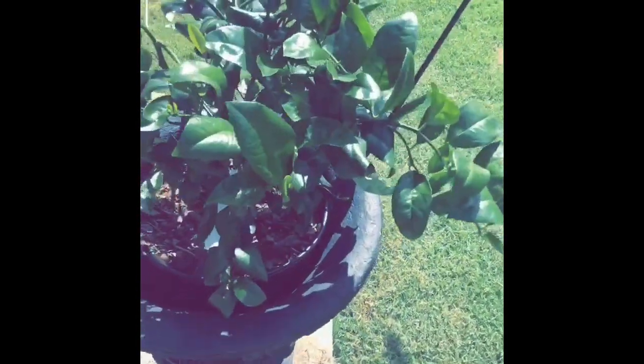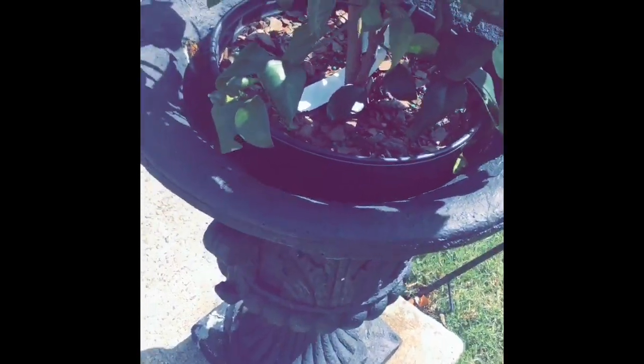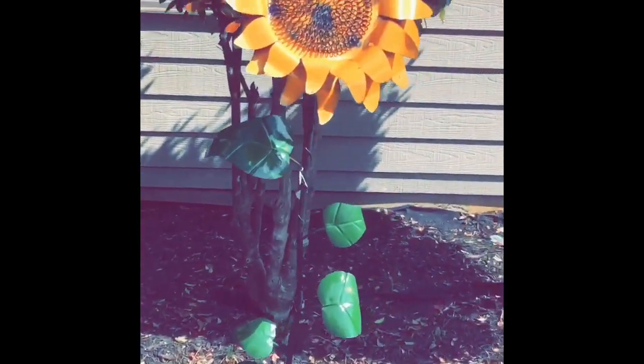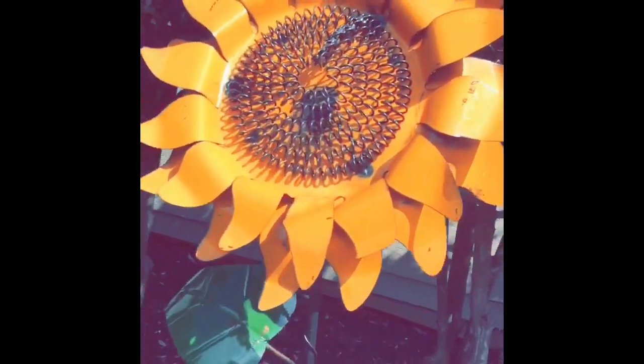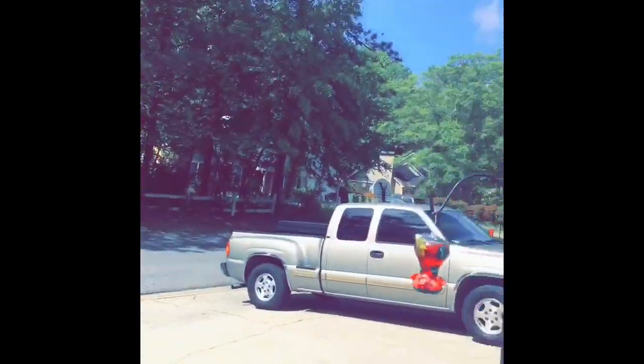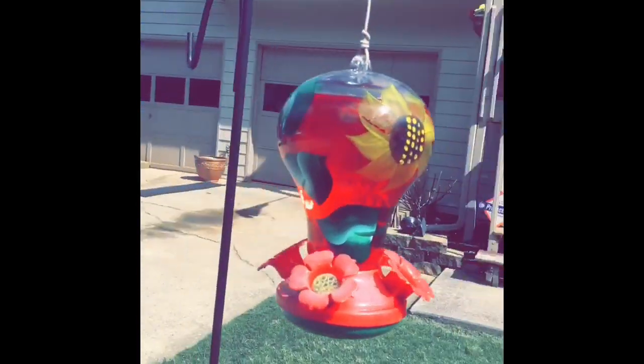Look at my lemon tree. Come on through, lemons. There you go. Trying to know about sunflowers. No shade. I have to change my little nectar. I don't know what's going on. I have to learn to pick that too.